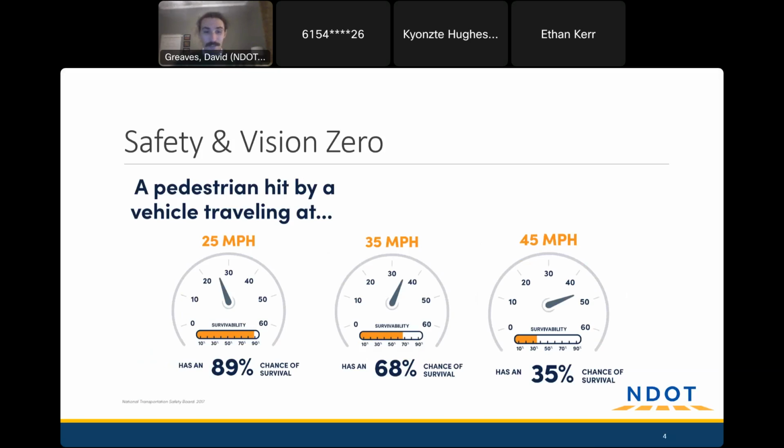The reason that speed reduction is an important goal of the traffic calming program ties back to safety and Vision Zero. Vision Zero is a safety initiative and really represents a strategy to achieve zero deaths or serious injuries on Nashville's public roadways. Where that ties into traffic calming and speeds is demonstrated by the infographic below. We can see that a pedestrian struck by a vehicle going 25 miles an hour has a pretty good chance of survival. That's about 89%. Unfortunately, that probability of surviving starts to go way down as the vehicle speed climbs up.